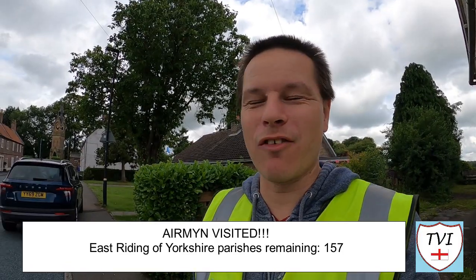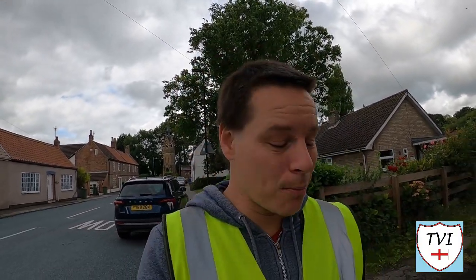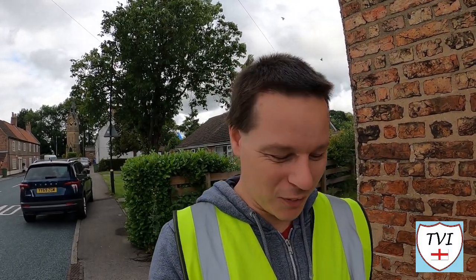You have to walk down the riverbank, and even though you can't see the river at most of the points along it, it is the riverbank, and that's unique. Yeah, I don't really think there's much more to add to this really. My first time ever in Airmyn, and I see no reason to not come back in the future. It's beautiful. Certainly one of the most beautiful East Riding villages I think I've done up to now.